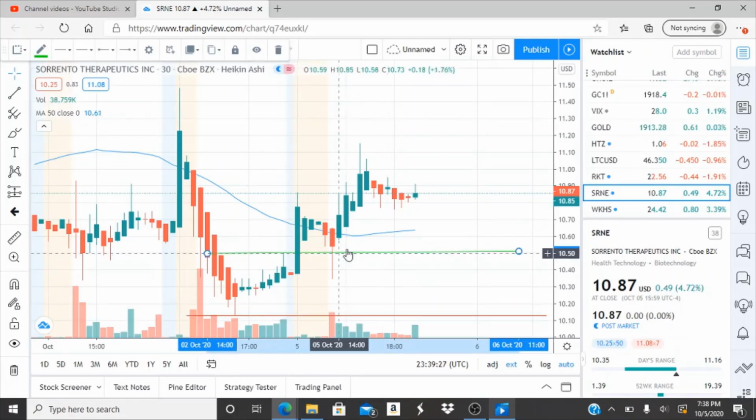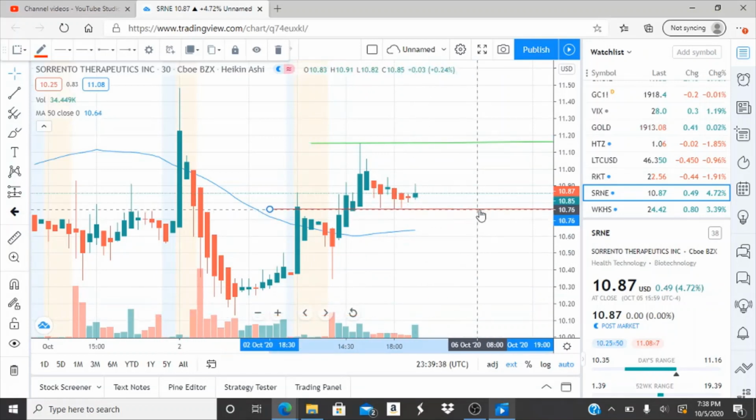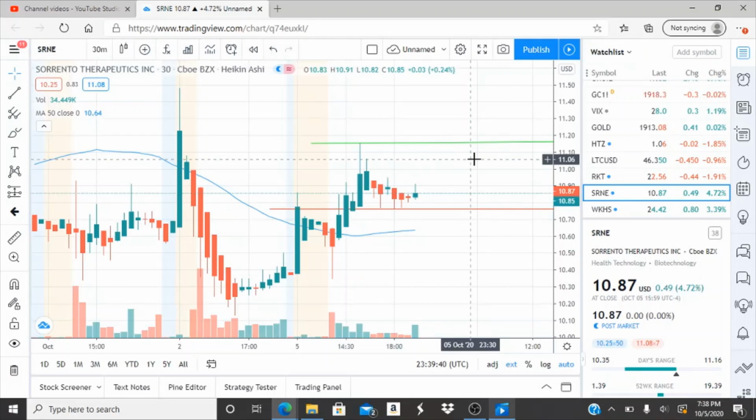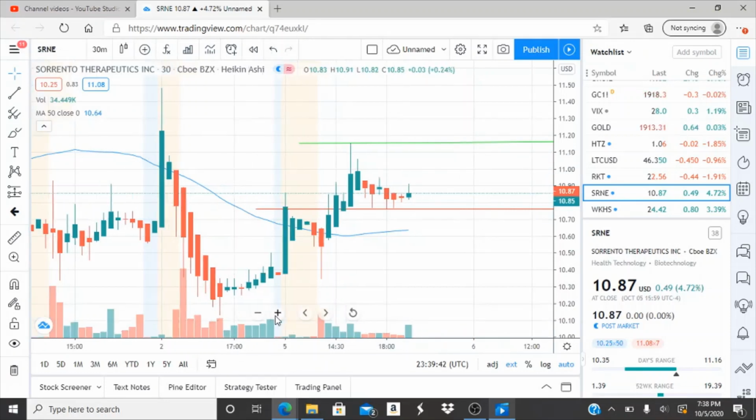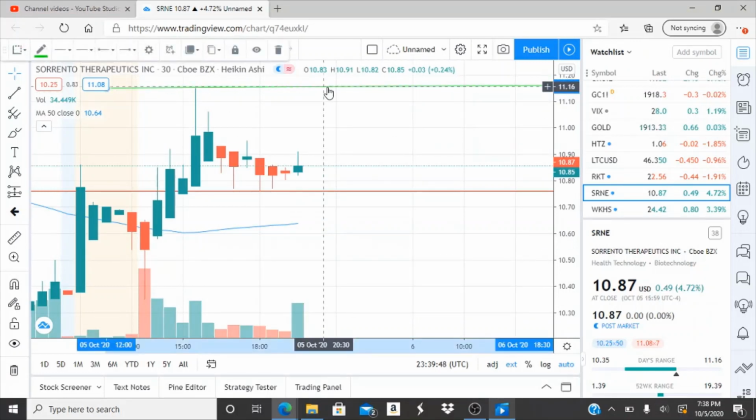So let's move our resistance levels to their new location. I'm going to go ahead and base it off of the highest point and one of our lowest points after breaking through the 50-day moving average. Now, I do want to narrow it down a little bit, and we're going to look at it from a broader perspective and a narrowed perspective. So let's look at it broad and narrow.